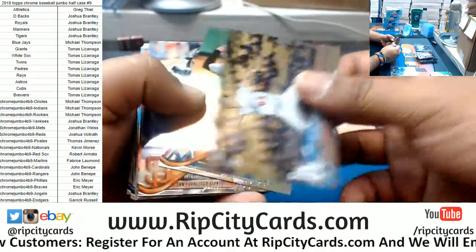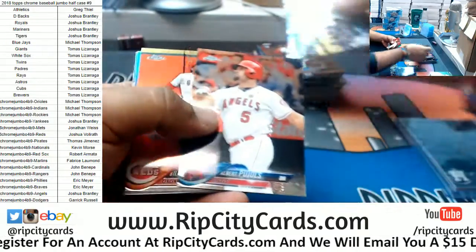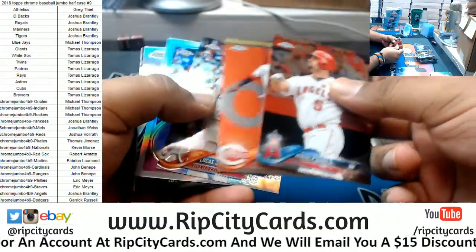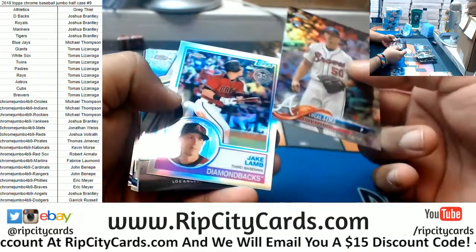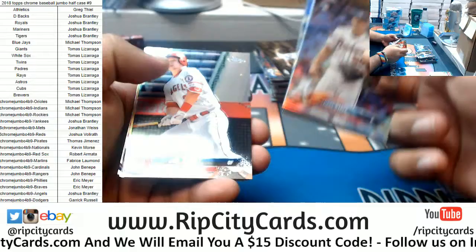Buehler Dodgers rookie. Anderson Marlins rookie. Gomez Giants rookie. Sims Braves rookie refractor. Lamb D-backs insert. Bellinger Dodgers insert. Rosario Mets insert.